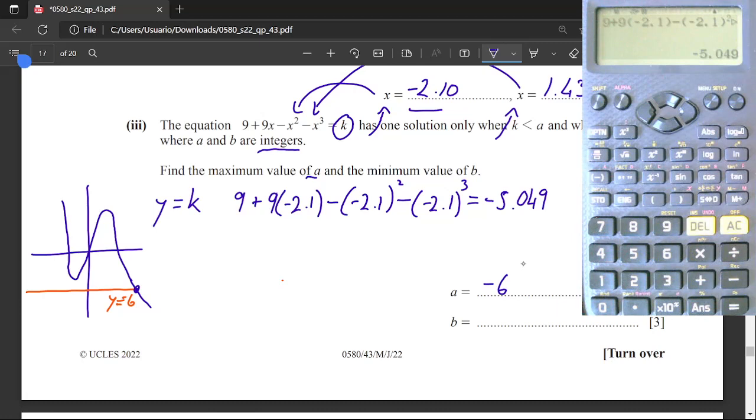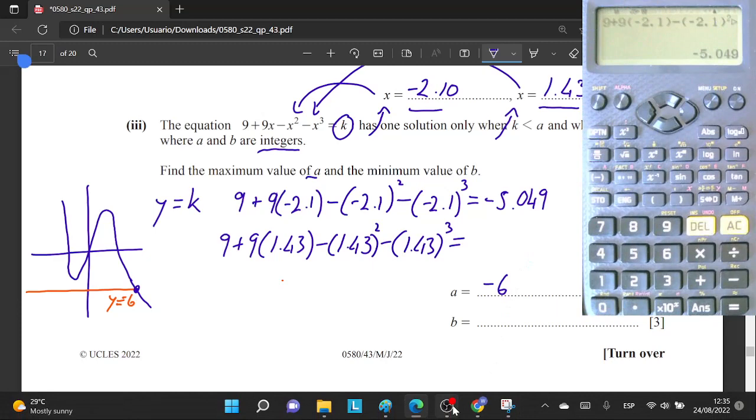We do the same. We substitute 1.43 into the equation. So we got 9 plus 9, 1.43 minus 1.43 squared, 1.43 cubed. Here we go.